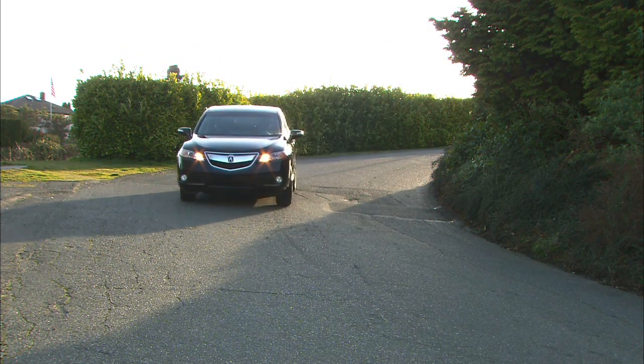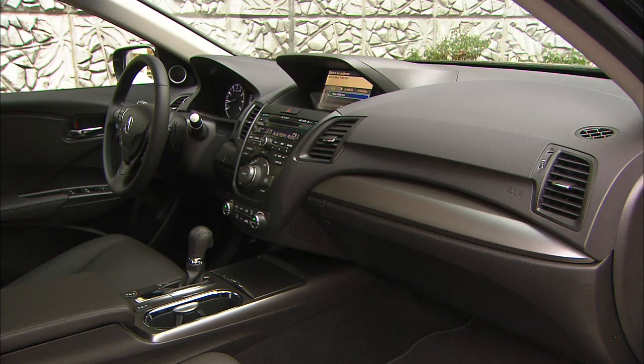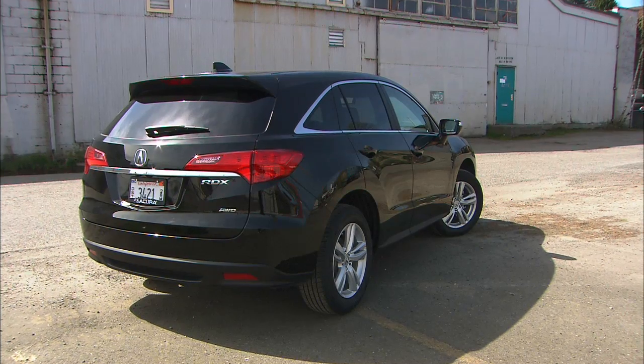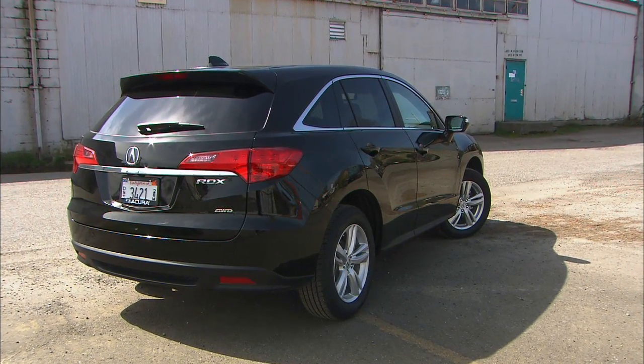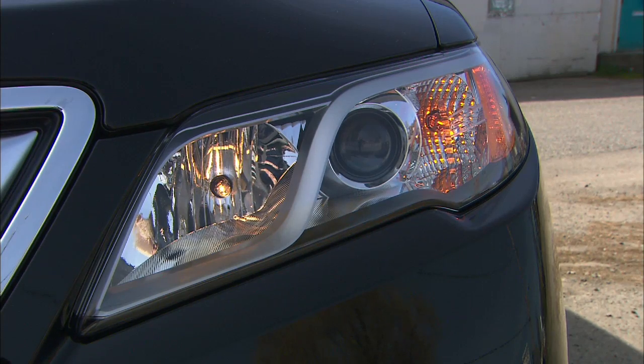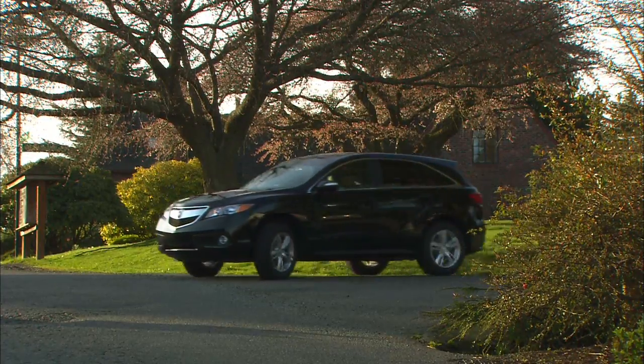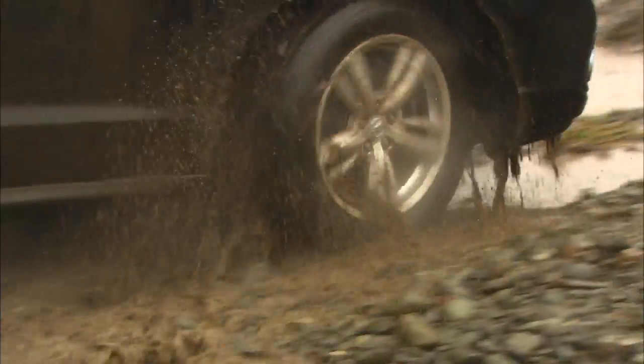Redesigned vehicles generally follow a predictable path. They're often slightly larger inside and out, more fuel efficient too. That's true of the all-new 2013 Acura RDX, but it doesn't try to capture the edgier design and personality of the outgoing model. The new one wants to run with a more mainstream crowd, wherever they go.